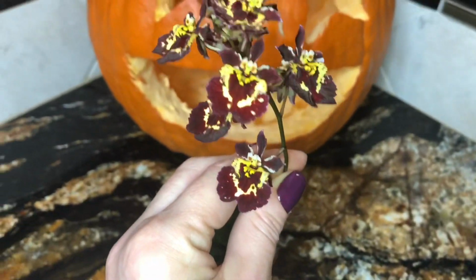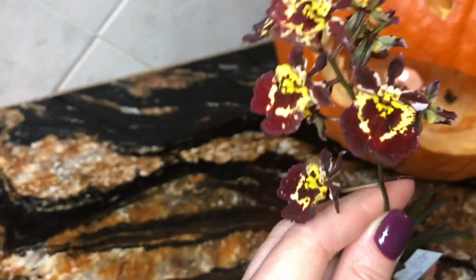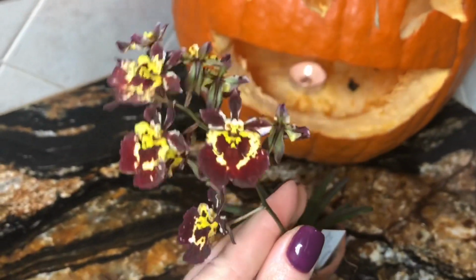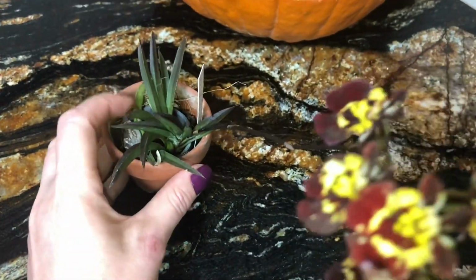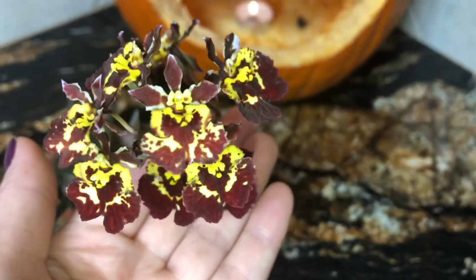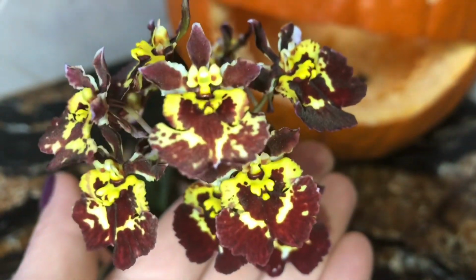I grow Tolumnia in baskets, which I put in a clay pot and add a little bit of coconut fiber and a couple of pieces of bark. Love these little guys, especially because they are not hard for me, but I water them once a day.